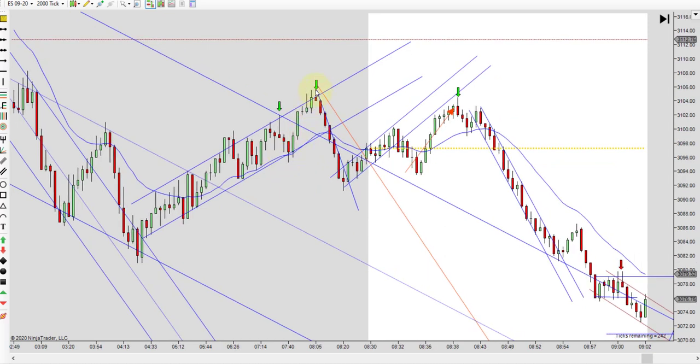And then it runs up, and we got our first break, and we had an overshoot, and we broke this a lot further. But notice how you started kind of going sideways. That's a little bit of congestion, and you get a little failed break up there. There's 3 little pushes up, which a lot of times when you see those last 3 pushes that far away from the EMA, it's probably going to at least snap back to the EMA.